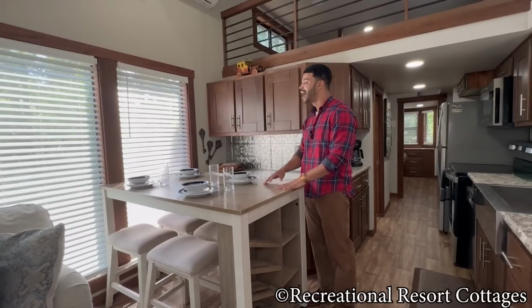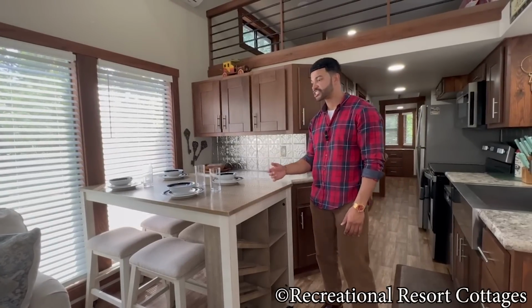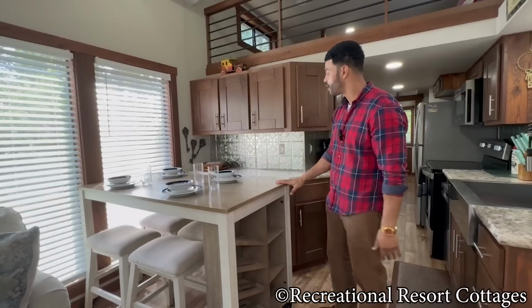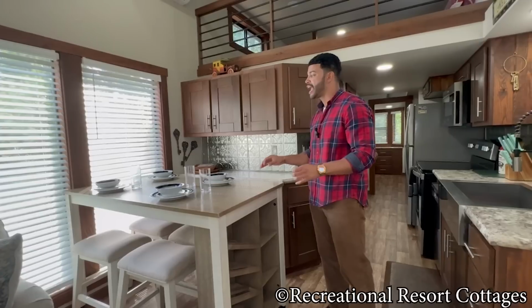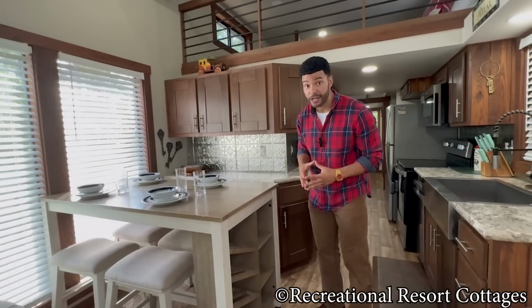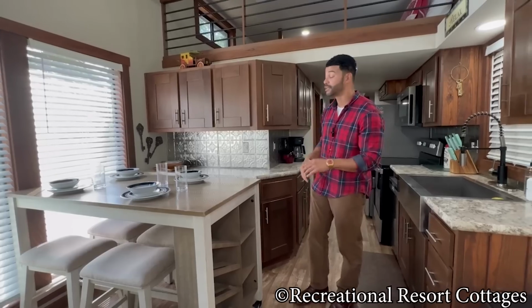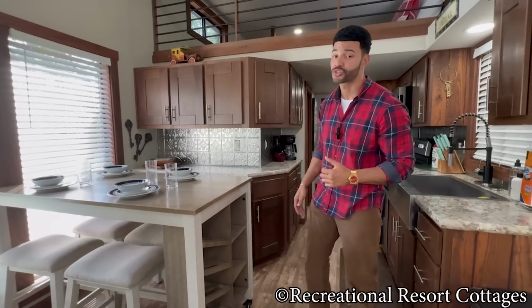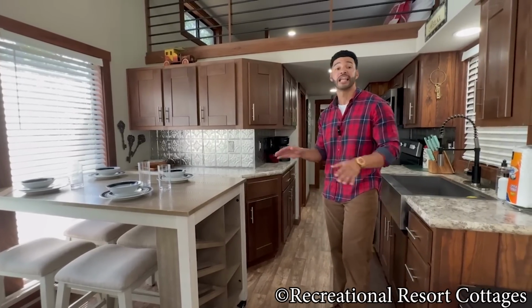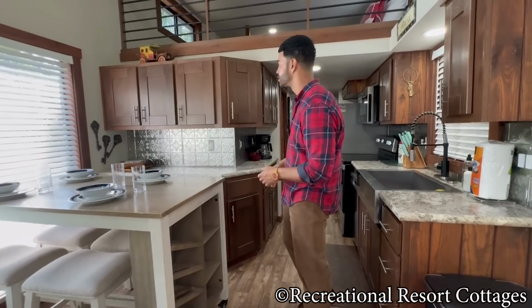You have dishes, the glass is there for you, and what I love about this is just the functionality. You have your seating right here, which is very, very, I would say, a very luxury item when you're going tiny, is to have a space for this many people to sit down and enjoy a meal in a 399 square foot tiny home. But when you purchase from Recreational Resort Cottages, we have floor plans like nobody else. So that way you can turn your vision to light like the Peels did in this home.